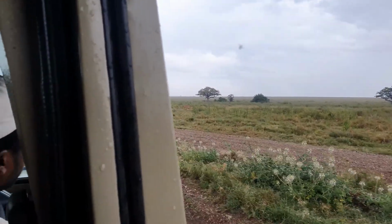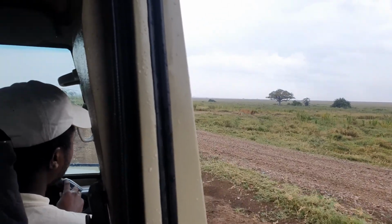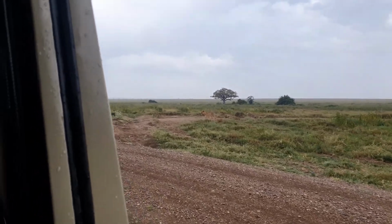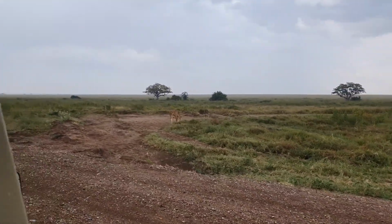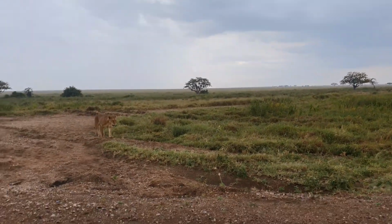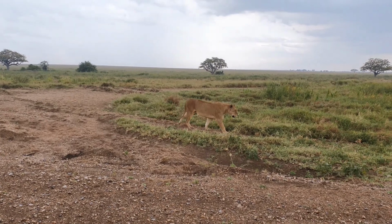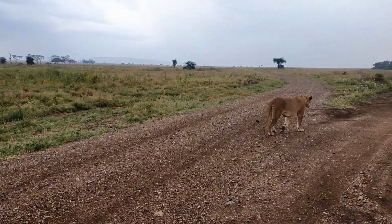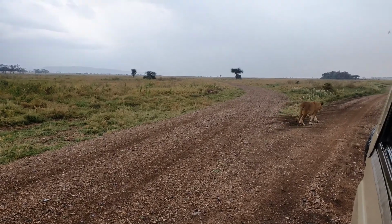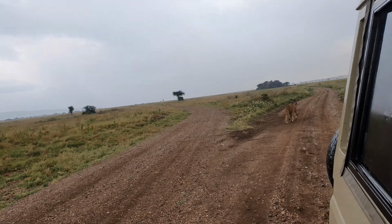There's a lioness here walking. Looks like she's got cubs. You can see the nipples are a little bit swollen. They're really swollen.